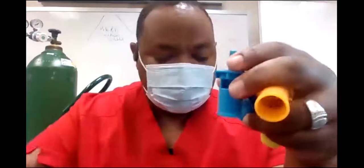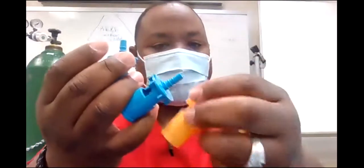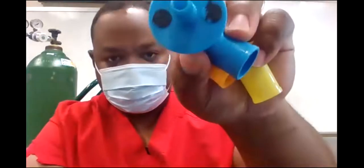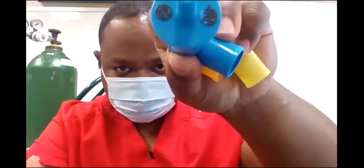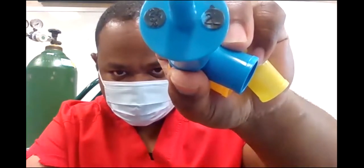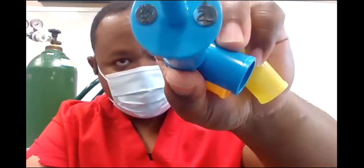These colorful ones are Venturis. Each color is its own FiO2. So what's the FiO2 of the blue one? Hard to see, but there it is right there. I can see it. 24. 24%, and as long as I turn the flow on to what? 2 liters. So as long as I put it on 2 liters, you're going to get 24%.